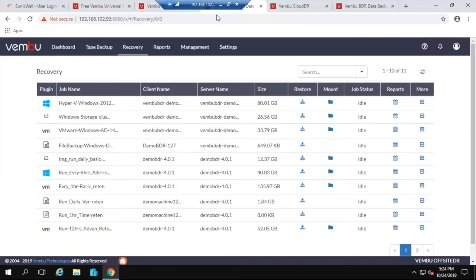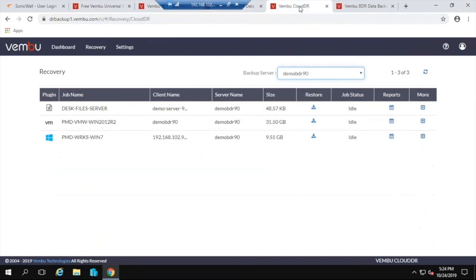The next is the Vembu Cloud. Instead of sending it to an offsite DR server, if you want to replicate a copy of backup data to a cloud, then it's also simple. So this is the Vembu Cloud DR. To enable this, first you need to create a Vembu Cloud account, and once the cloud account is created, just go to the backup server, click on Vembu Offsite DR and click on Save Replication. So all the data from the backup server will get replicated to this Cloud DR server.